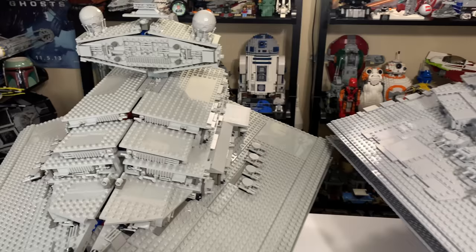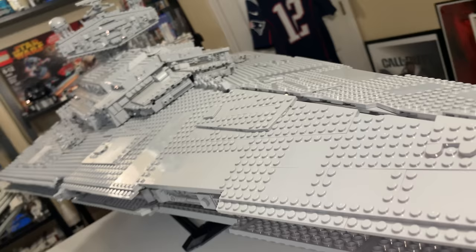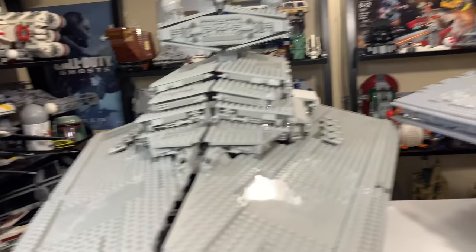and much to the disdain of many people that were interested in the new UCS Star Destroyer, the new one contains no interior place to play with or anything of that nature, which again, to many people is disappointing. To me personally, I didn't find it that disappointing, but neither did the 2002 version. So both sets in this matter are pretty much a draw.